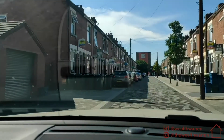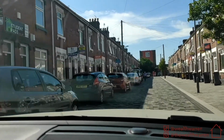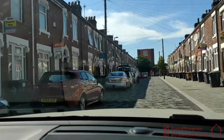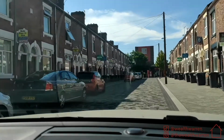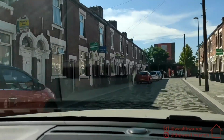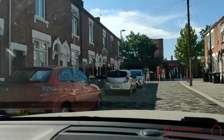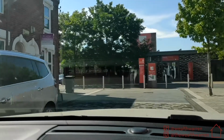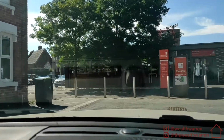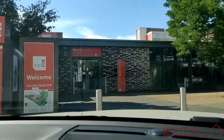So one thing you see a lot of up north are terraced houses. You can see them on the left and on the right as we drive up here. A lot more than in London. There are terraced houses in London, but it just seems like the volume and the proportion of the total housing stock up north is much more terraced than it is down south. If anybody knows why, let me know in the comments.